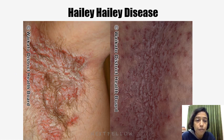So here you have Hailey-Hailey disease. This is the axilla of a patient in which you can see these plaques which are sort of macerated. They're wet looking, moist looking, and they've got cuts or raw surfaces on them. You'll see this bilaterally. Both axillae will be affected. You may have them also in the inframammary areas or the groin. So Hailey-Hailey affects the flexures. And if you take a biopsy from the lesion, you will get a dilapidated brick wall appearance. This is important to know.